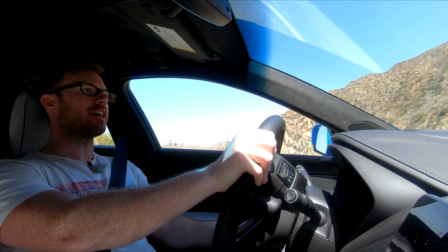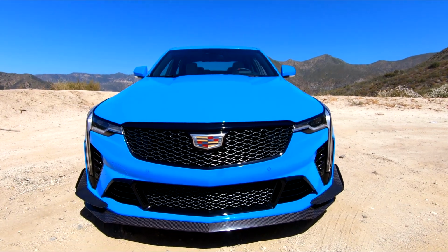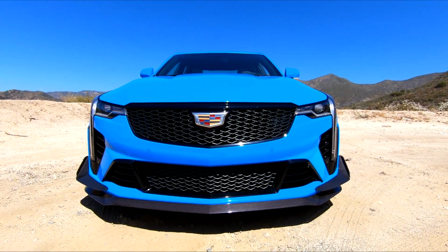The entire driver interaction, from pressing the clutch pedal to using the shifter, is perfect. Everything is so nicely weighted and communicative. It's like shaking hands with an old friend. It's just so reassuring.